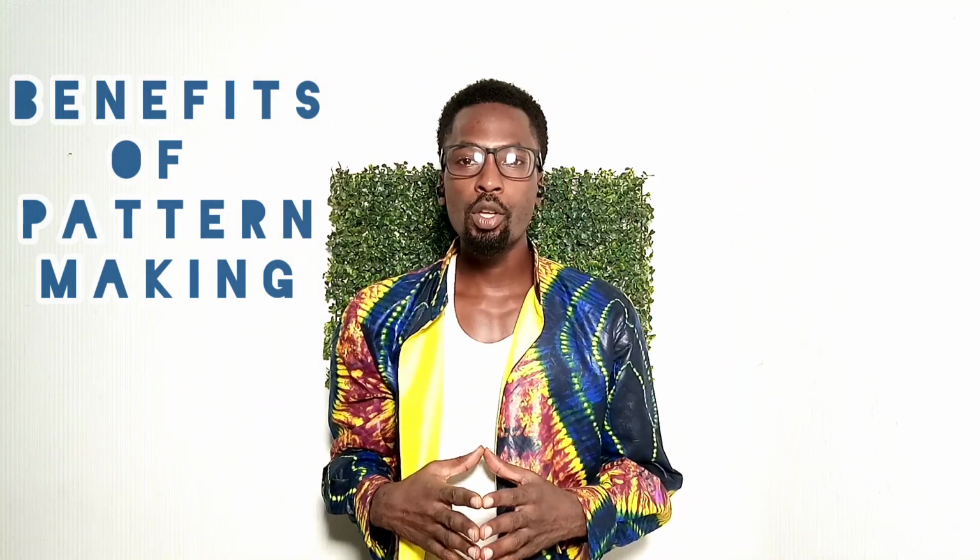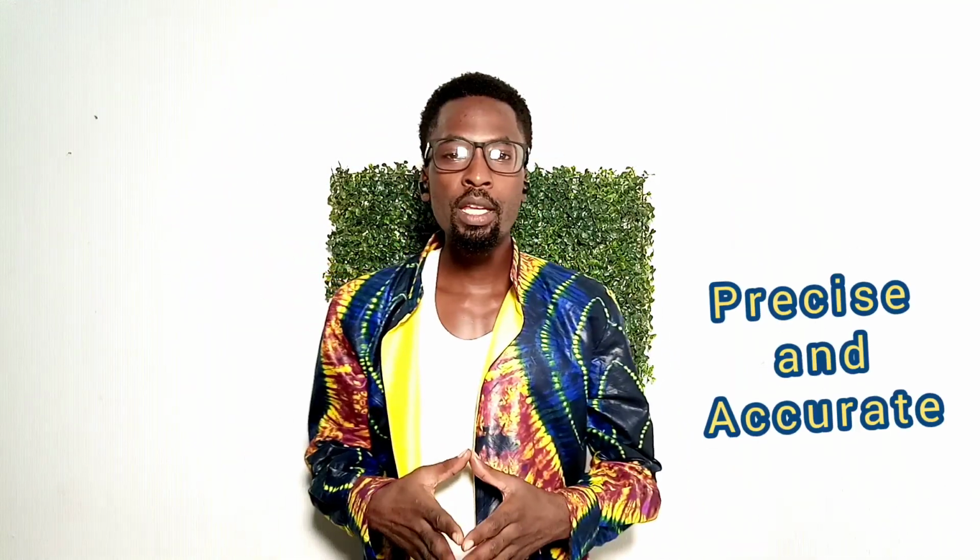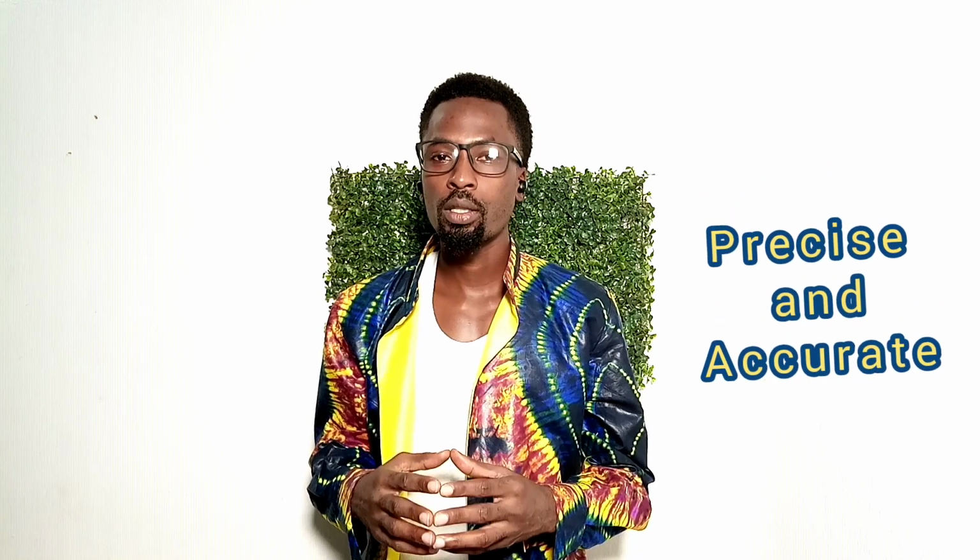Here are some benefits of pattern making. Pattern making is more precise and accurate. This is because the technique involved in pattern making comes with very clear instructions that are easy to follow.